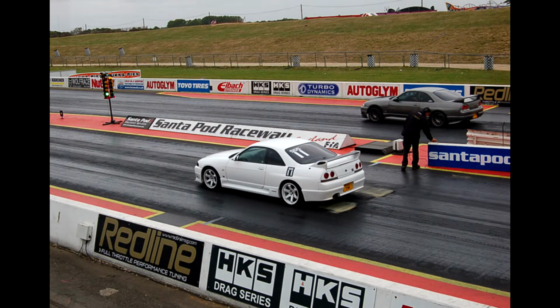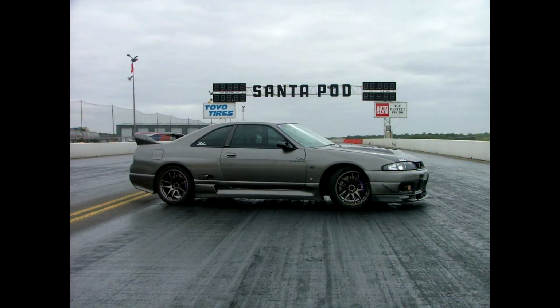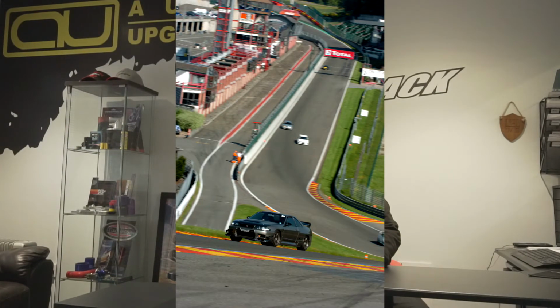There's a decent shot here, that's sort of up at Santa Pod. We did loads of track days in it, Snetterton, Brands Hatch, further afield like Nürburgring, obviously Nürburgring, and Spa-Francorchamps as well. That was quite a regular haunt for us. We used to enjoy going there with it.